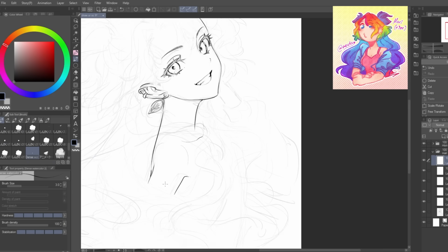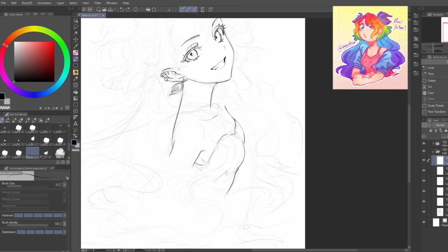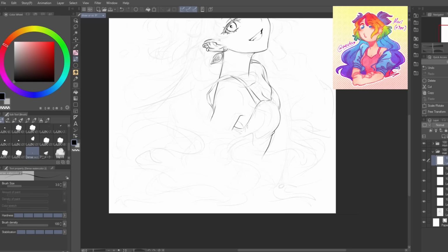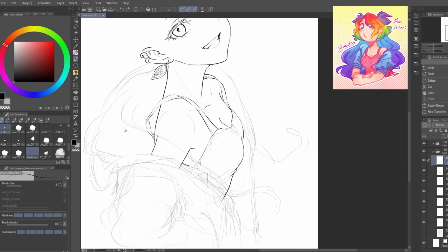I began sketching and wanted to have a pose that captured a cheeky expression and smile. Afterwards, I began lining. At first, I struggled a bit with the angle of the hoodie, but eventually got it right.